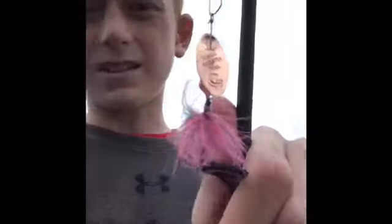Alright guys, so we are at Lake Chautauqua right now, and the first lure I'm using is this little, kind of looks like a trout, kind of rooster tail, and we're going to put that in for 5 minutes and see how well we do. Alright, so I'm going to start out. I'll see you guys in a second.